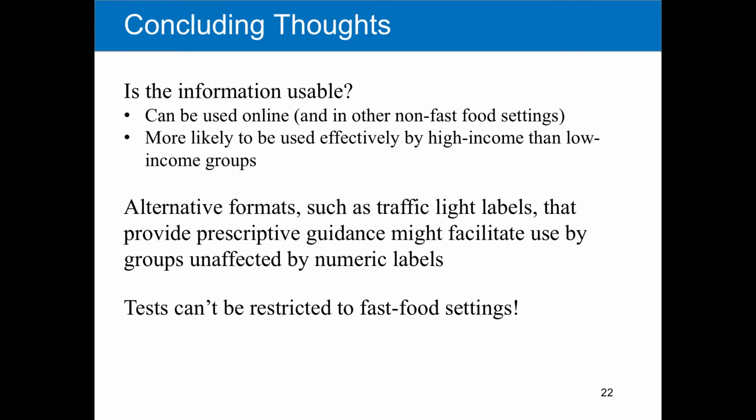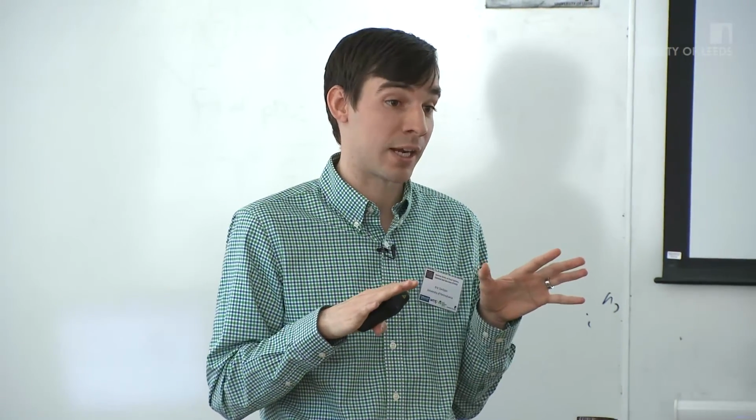And in general, I just want to make this claim that I don't think tests can be restricted to fast food settings. If we wanted to evaluate calorie labeling as a policy, evaluating it only in fast food settings is going to lead us to potentially a biased interpretation of the effectiveness of calorie labels. And so to see where it can work and how well it can work, we really need to be testing it in multiple different settings: online, sit-down restaurants, healthier restaurants, unhealthier restaurants, testing it in multiple settings to see the shape of the effect that it might be able to have.